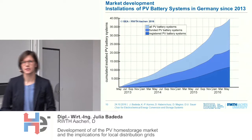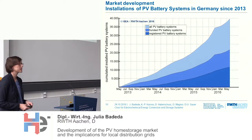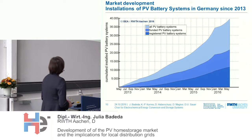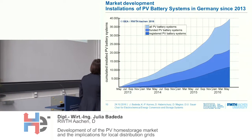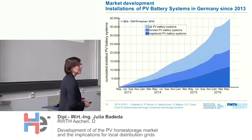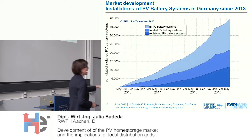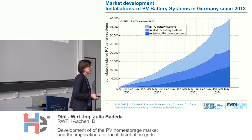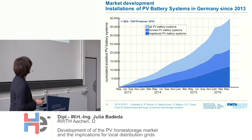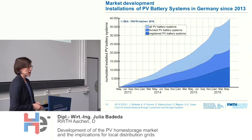So what you see here is the take-up of PV home storage systems since that scheme was introduced in 2013. And you see a little peak here at the end of that year, because that was the end of the first phase. And everybody wanted to get in before the funding went out. And then they decided to prolong it, and it took up again. We are at about 40,000 systems right now.